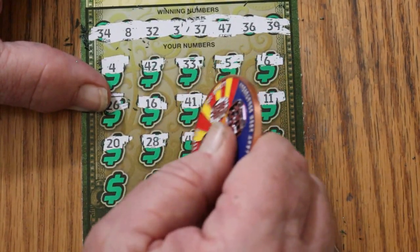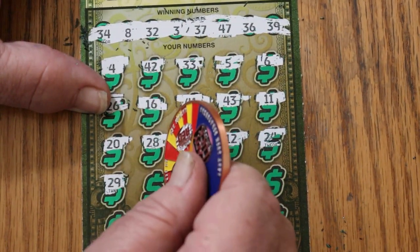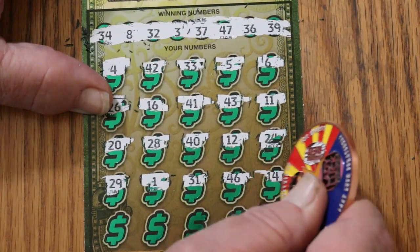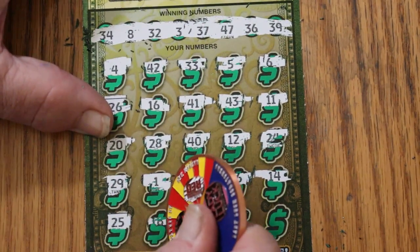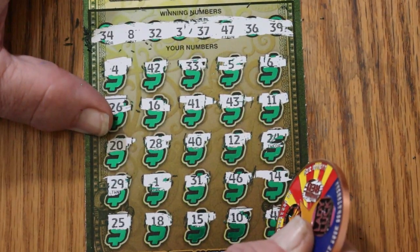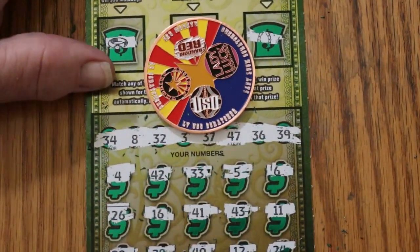28, 40, 12, 24, 29, number 1, 31, 46, 14, 25, 18, 15, 10, 45 in the corner for nothing. How about up here? Nope. Nope. And no. Okay, so, well, that's session 1.